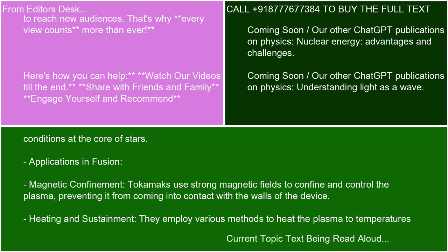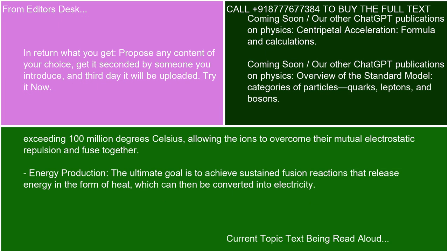They employ various methods to heat the plasma to temperatures exceeding 100 million degrees Celsius, allowing the ions to overcome their mutual electrostatic repulsion and fuse together. Energy production. The ultimate goal is to achieve sustained fusion reactions that release energy in the form of heat, which can then be converted into electricity.